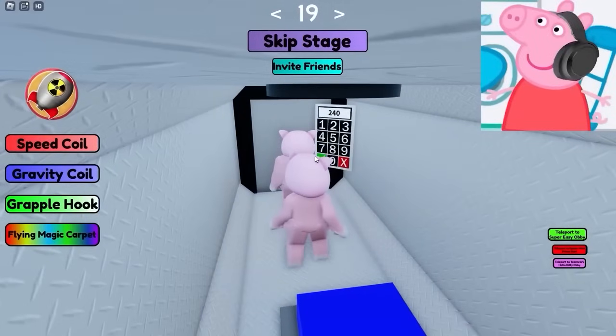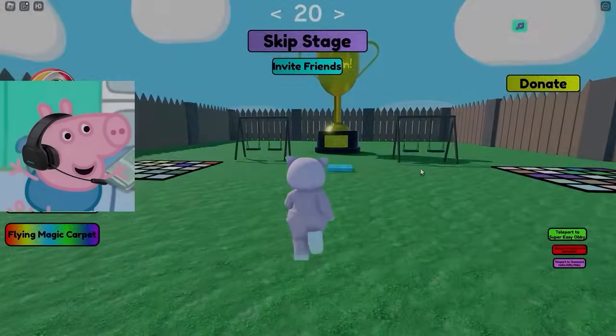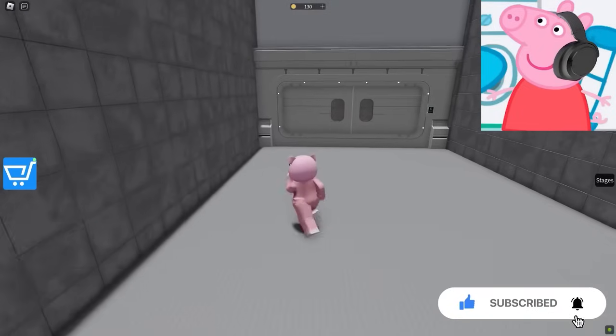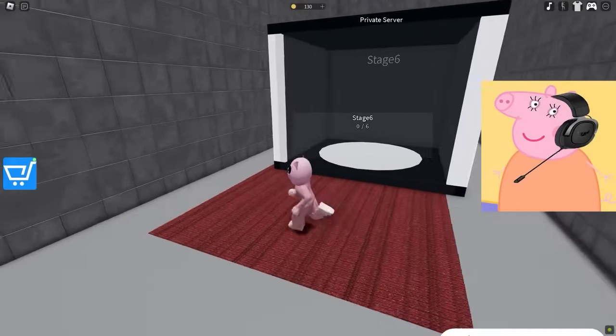Family, we finally got out of that school. Hi, hi. Today we will be continuing our escape from the running head. Oh, we have stopped at step 6. Oh, family, this is going to be very, very hard.